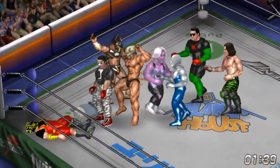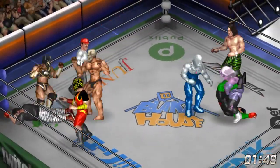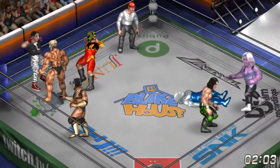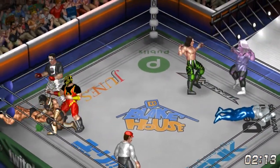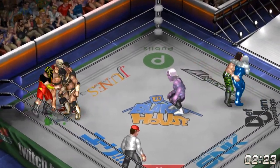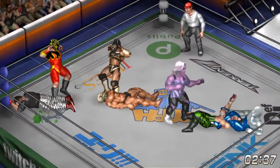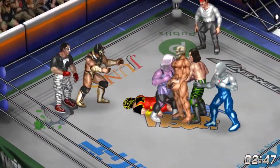And it is absolute chaos in the ring right now, as no one is really getting the upper hand just yet. But Antonio is flattened by the Rapture. And hold on, already an elimination. That's A-Man sent to the outside early. And the Cyborg inadvertently gets the last laugh, at least for the time being, as A-Man is the first elimination in this 8-man over-the-top rope battle royal.